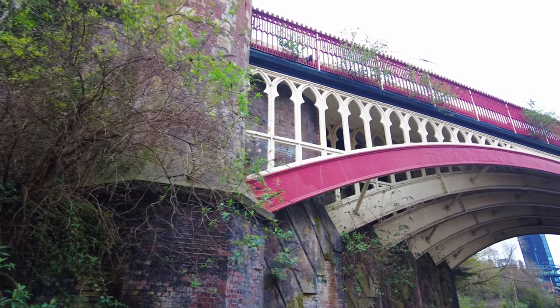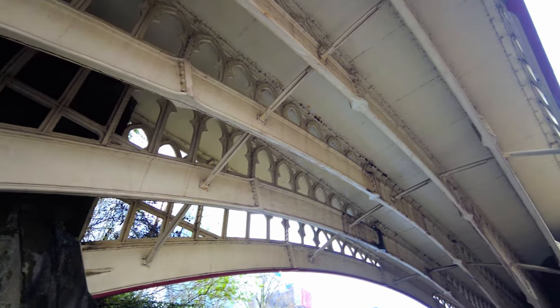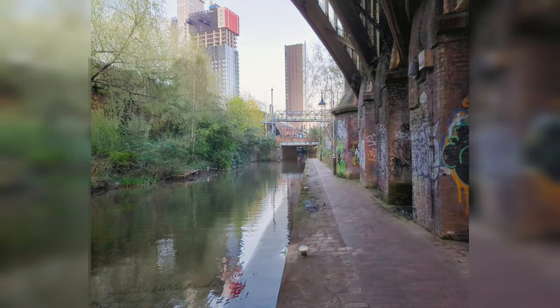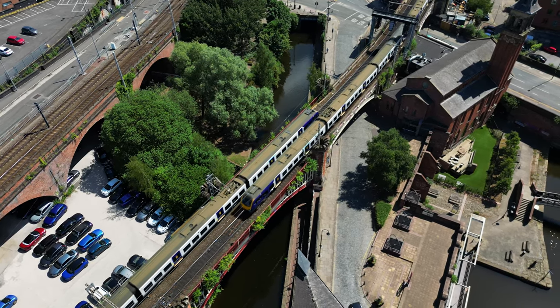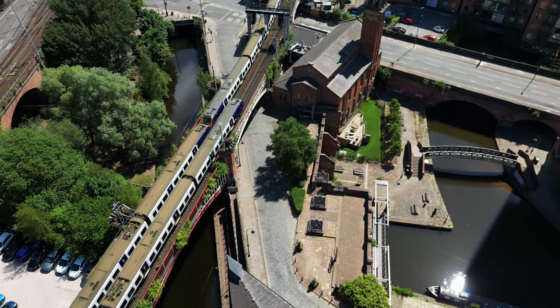So moving on under this railway bridge and on towards Deansgate Tunnel, there's a picture we've got from the footpath on the right hand side, which is of Deansgate Tunnel before it was reconstructed in the 1900s. You can see the ramp there on the right hand side, which would take footfall up and over the tunnel. This is an aerial shot of trains going over that bridge that we were just underneath. And to the right there, that's the Bridgewater Canal.